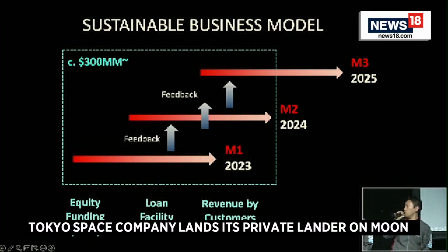And also, for startup companies, financing is really important. But we are very proud and very fortunate that we could raise more than $300 million so far to support not only one single mission, but all 3 missions together. So this is an important point to create a sustainable business as iSpace.